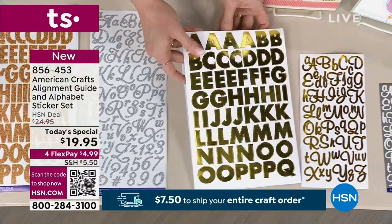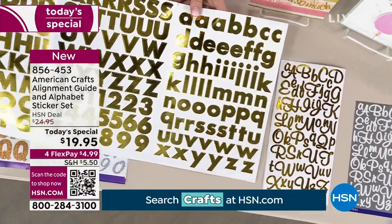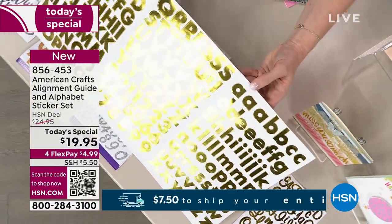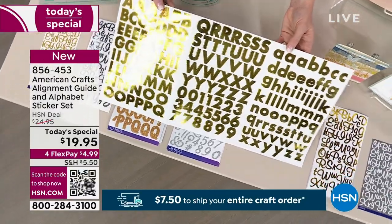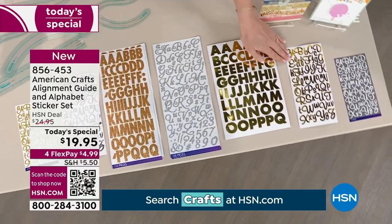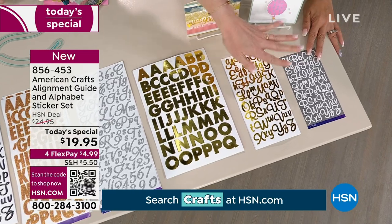So here's another large size. This is our beautiful gold metallic. Wow, look at all that. How many stickers you are getting here. Mm-hmm. Look at that gorgeous shine. Lowercase, uppercase, numbers as well. Again, you can customize and say exactly what you want to say. And then we've got our small, our medium gold, the gold over script here, and the small white glitter.